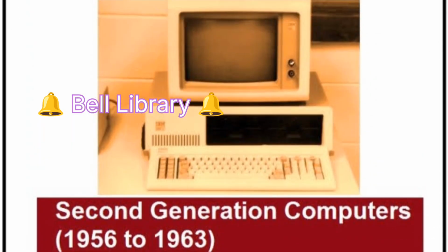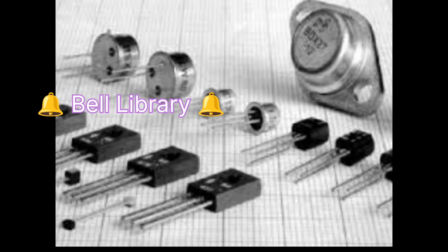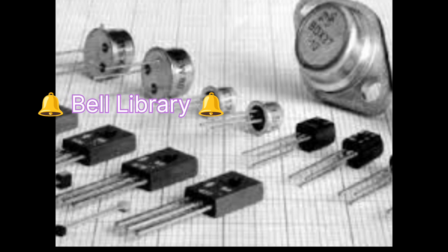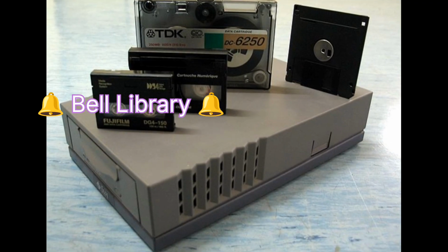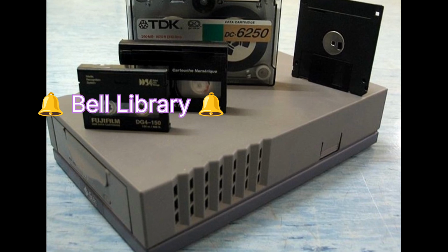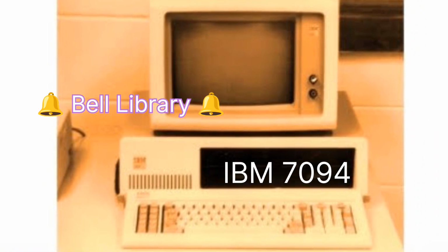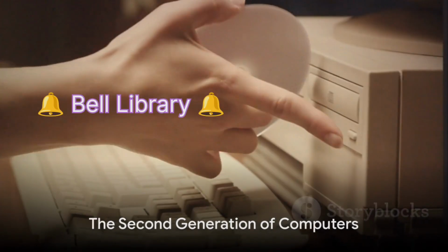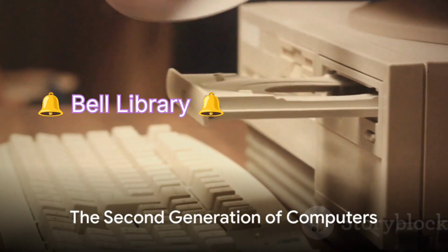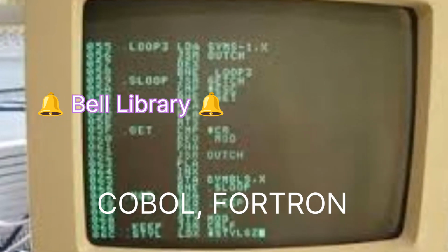Fast forward to the 1950s and 60s, and we arrive at the second generation of computers. Transistors replaced vacuum tubes, making computers smaller, faster, and more reliable. Magnetic tape and magnetic disks became the primary forms of storage. One of the most notable second-generation computers was the IBM 7094 series. It was in this era that high-level programming languages such as COBOL and Fortran began to flourish.